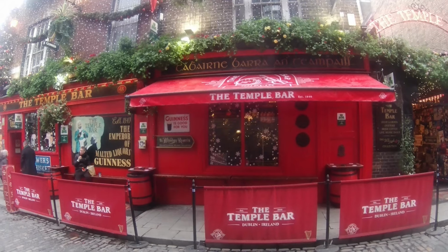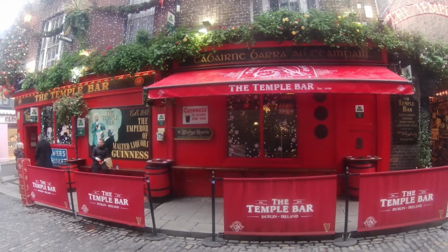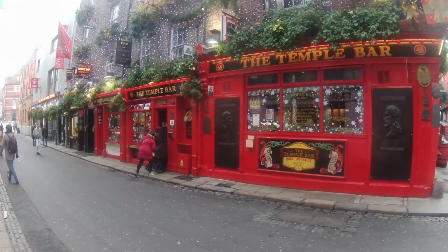So guys, behind me is the Temple Bar pub, which I'm told is the most Instagrammed pub in the world. It's in the heart of the Temple Bar area of Dublin, and the pub at the moment is quiet, but I was told by a local that in the summertime you'll have hundreds of people queuing up here to take pictures of this place, and also lining up to get a drink. So very cool to visit and very cool to see. A very cool sight here in the beautiful city of Dublin.